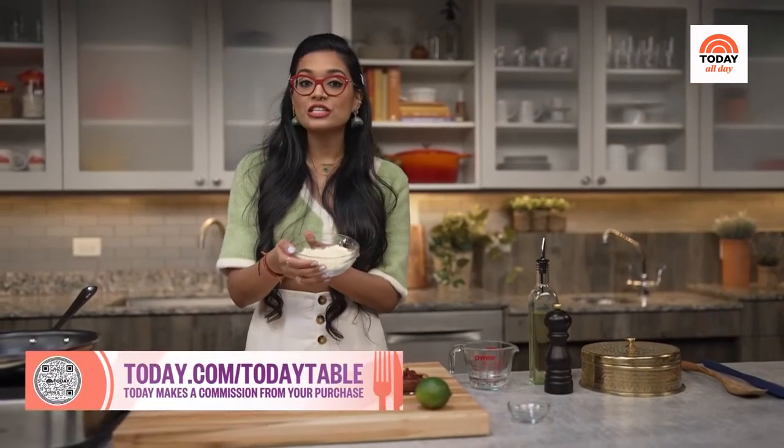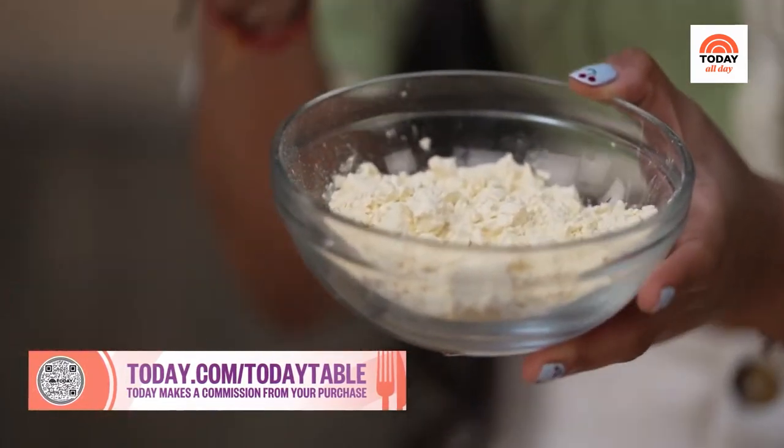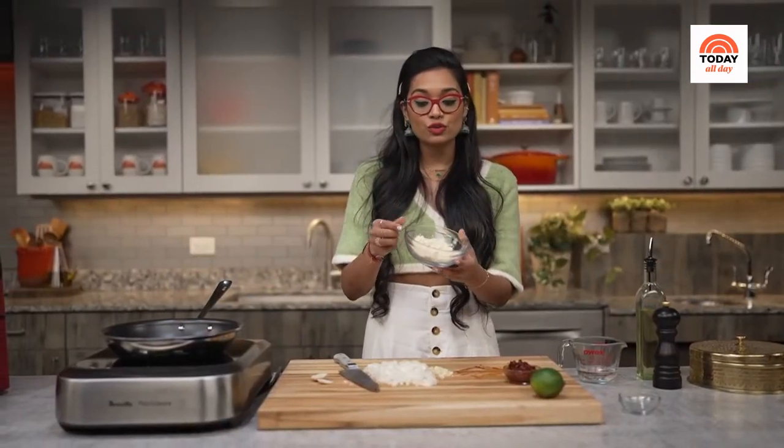So the key ingredient to our taco meat is actually chickpea flour. So we call this besan flour at home, and all it is are dried chickpeas that have been ground down to a flour.